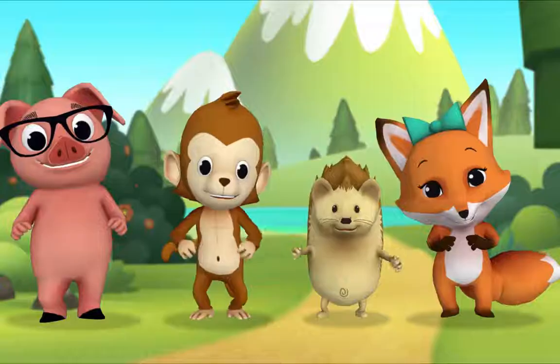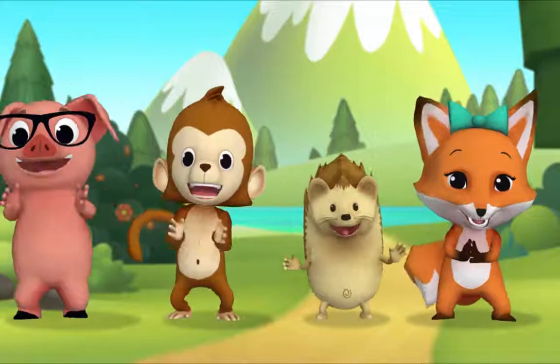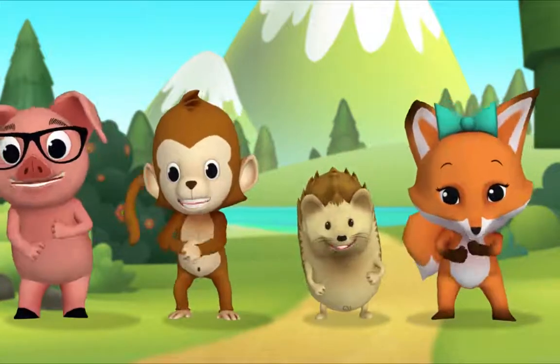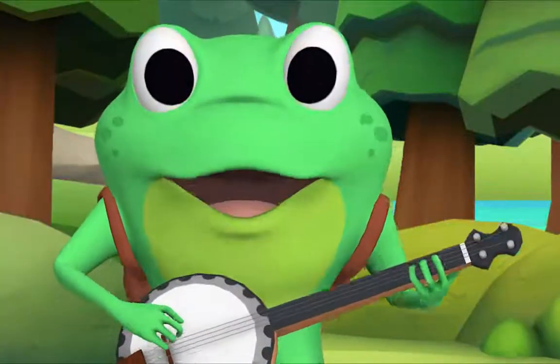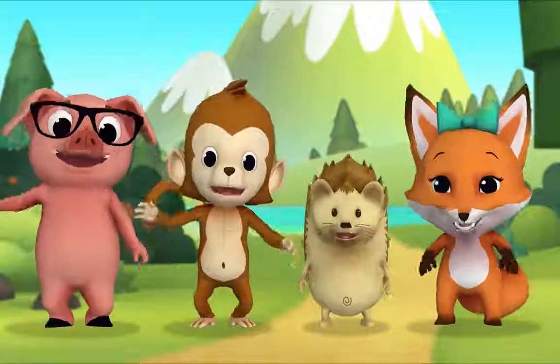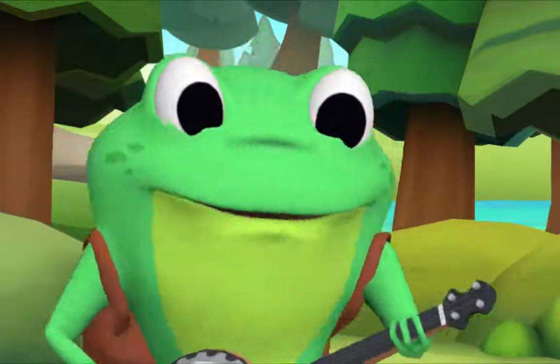This old man, he played four. He played knick-knack on my door. With a knick-knack paddywhack, give the dog a bone. This old man came rolling home. Let's do one more. Now let's see, what number comes after four? Five! Oh, of course! Let's sing!